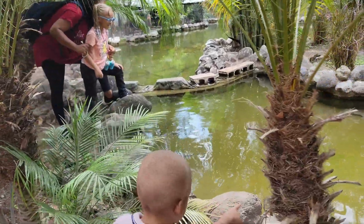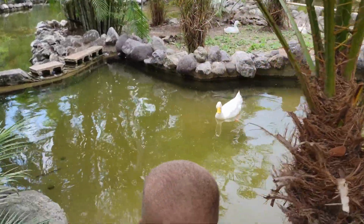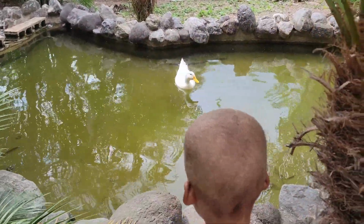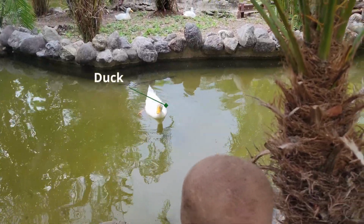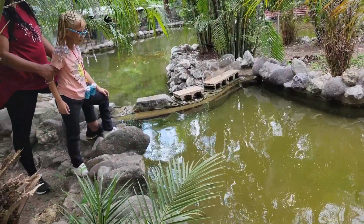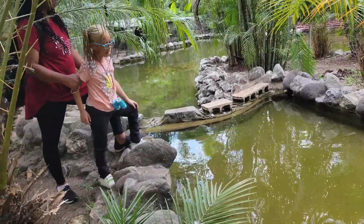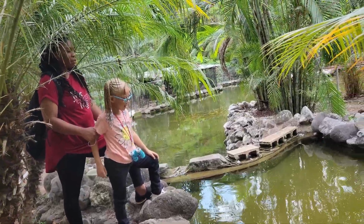Yes, Junie, right there. Don't go any closer, Junie. Yes, they can dive, when they go to dive for fish. But he's tame, so that's why he doesn't mind you.